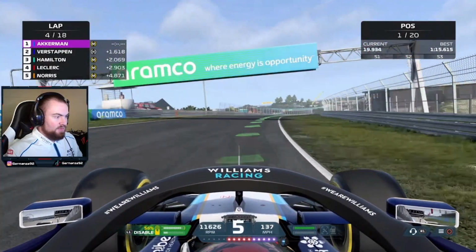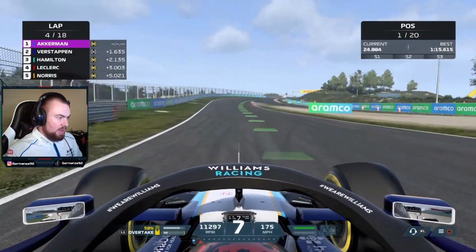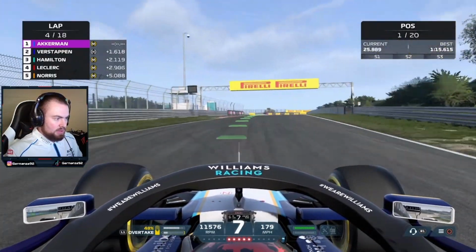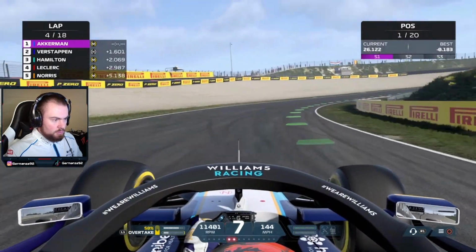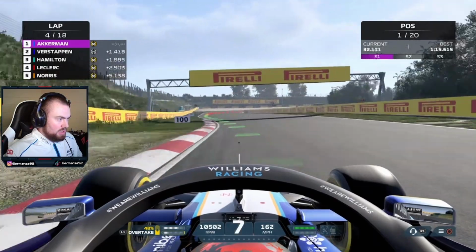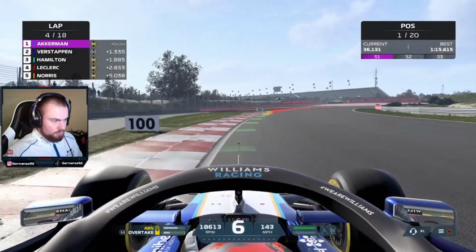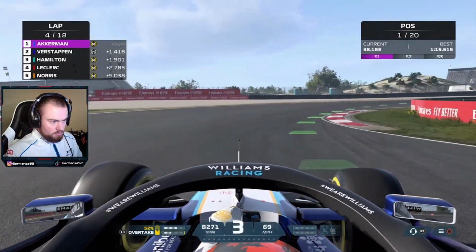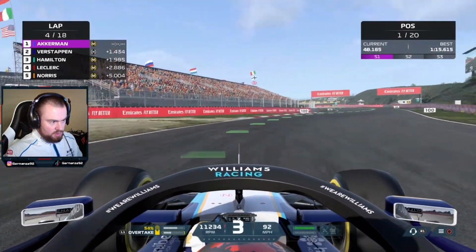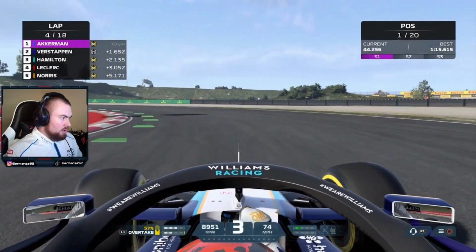Right, we are lap 4. Tell you what, the rear wheels do feel very soft as you come up the top of that hill when you're accelerating. I think you could easily lose the rear end in that corner. Right, round the corner. Here we go. Oh, a little bit wide.